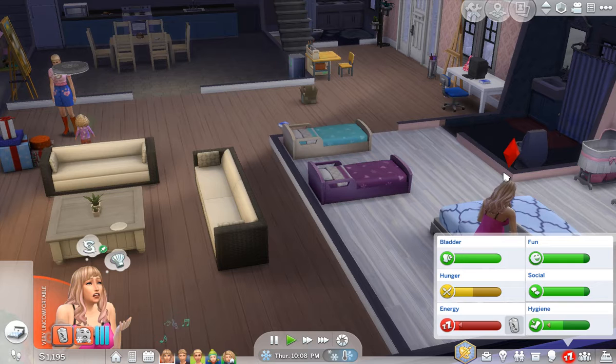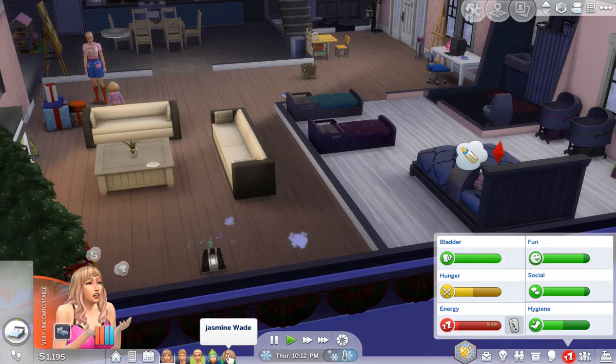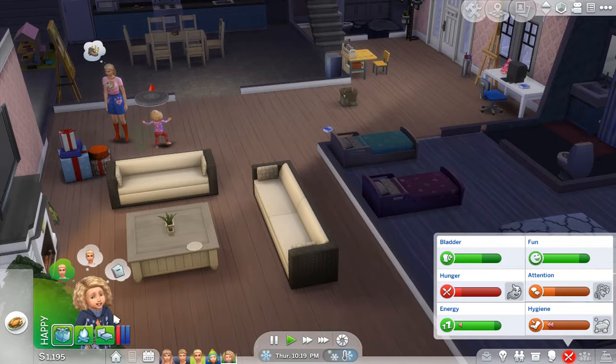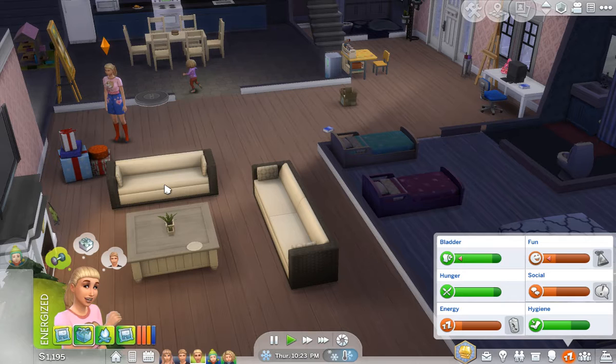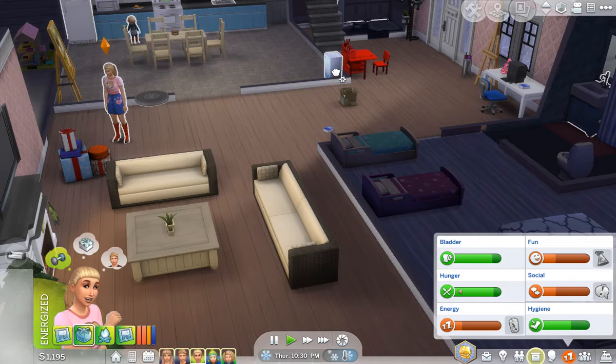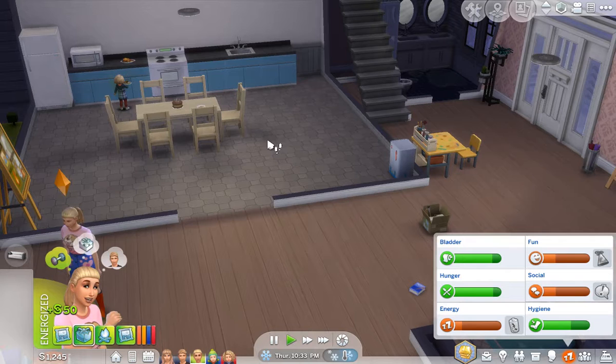So I might get her to get Jasmine to eat. Forget about the other sister. Just go and get something to eat, and then I'll get how's your needs? Can you just go nap for a while? Nap for a while, until your sister needs you after she's finished eating. We need definitely a playroom upstairs, that's one thing.